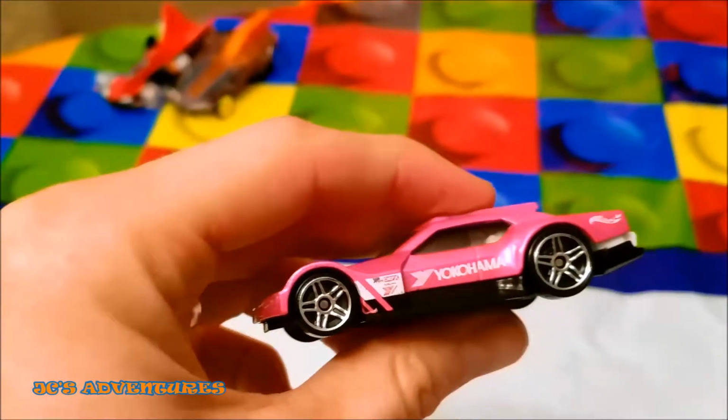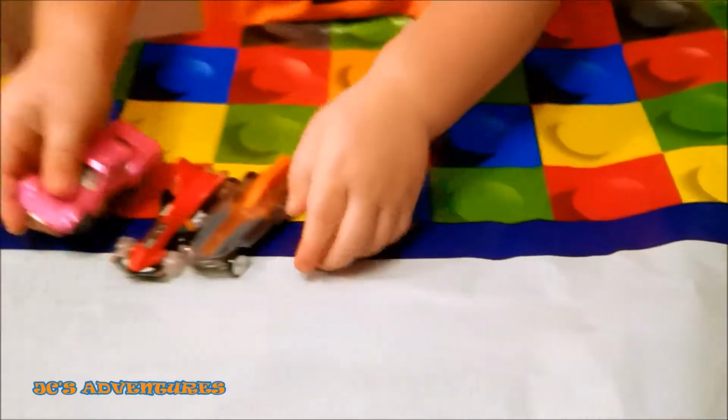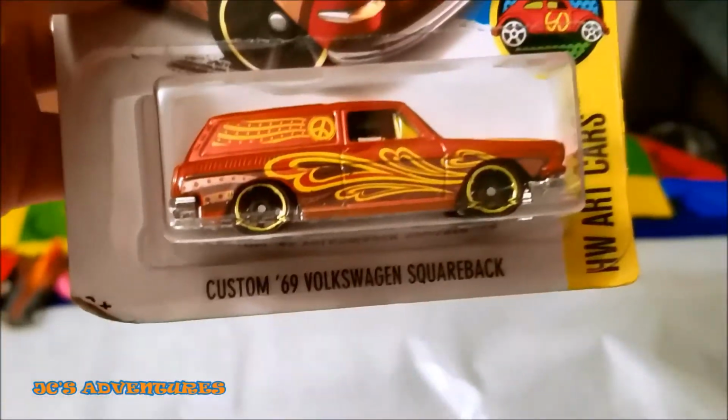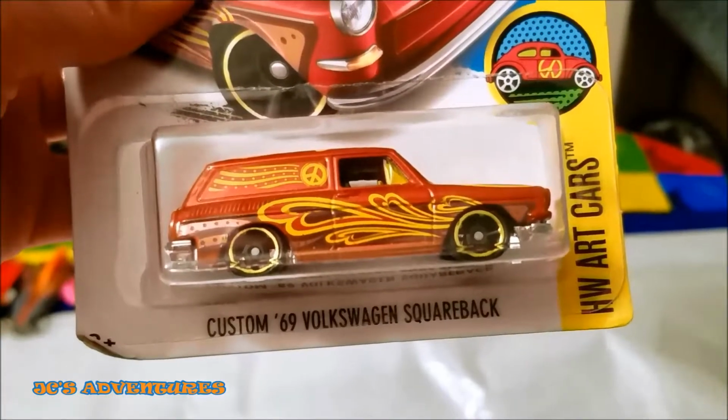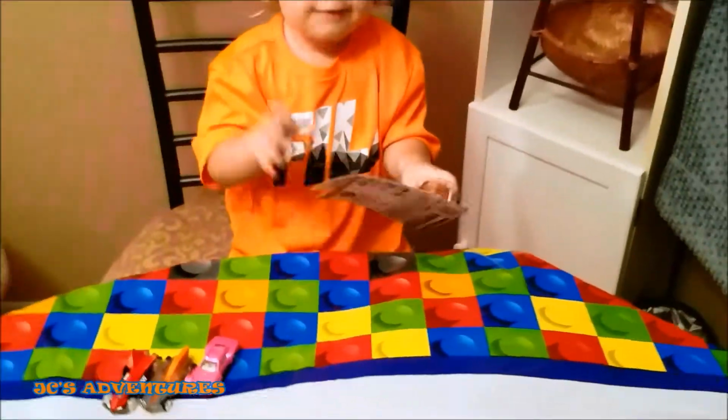Ooh, Yokohama. All right. Let's park him right there. Very nice. Ooh, we got custom 69 Volkswagen square back. That's a cool car. All right, open her up, JC.